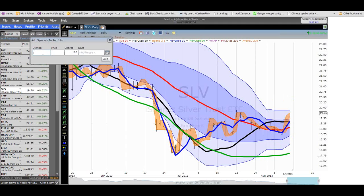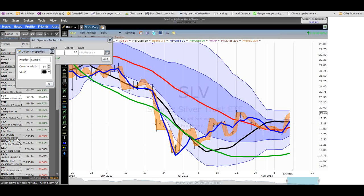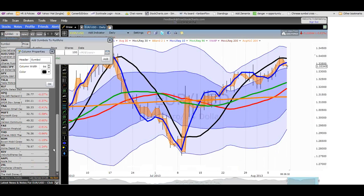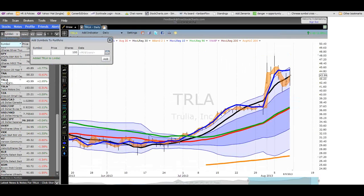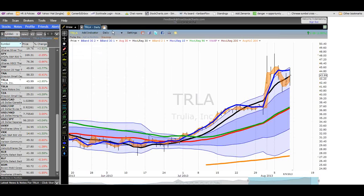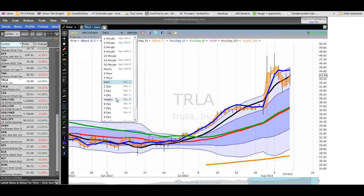Let me see if I can add TRLA, see what that is. I have no idea what it is. Trulia Incorporated. So on the basis of absolutely no knowledge about what it is, I'll just look at it from the technical lens. I'll start with the farthest out view.